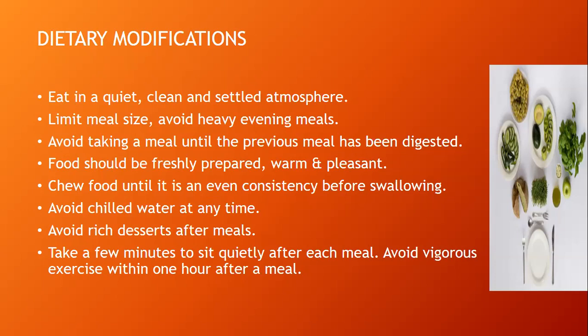So the food should be freshly prepared, warm and pleasant, to attract saliva and the better production of all the gastric juices. It should be warm and pleasant. Now chew your food until it is an even consistency before swallowing. Chewing, I told you, helps in digestion. Digestion of carbohydrate and fat begins in the mouth.